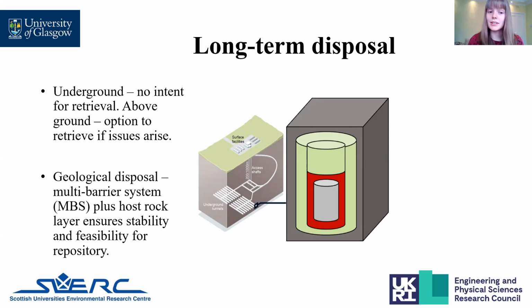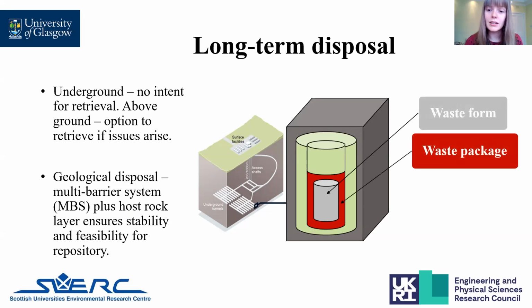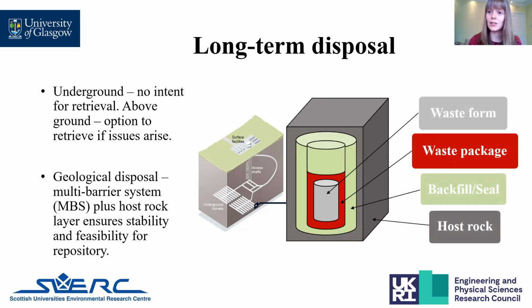Now there's a multi-barrier system approach that's adopted for each waste. You've got the waste form, you've got the waste package, and then a layer of backfill or seal, and finally a host rock. Now these layers are to ensure the disposal's stability and also to prevent radionuclide leakage into the groundwater and hence to the surface. So this method is the most feasible method for long-term disposal, but a lot of countries still haven't found a suitable site location for this, and there's also a lot of political and social opposition. So there's still quite a long way to go with this.